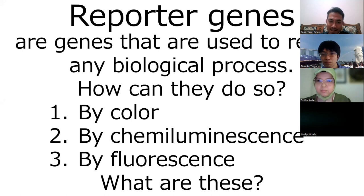And chemiluminescence is using something like a chemical to make a mark, I don't know exactly about this one, part two. And part three, fluorescence, is using UV or some kind of light to make the reporter genes produce some color or something like that. I don't know. So please give me some feedback, thank you so much. I'm so sorry before.